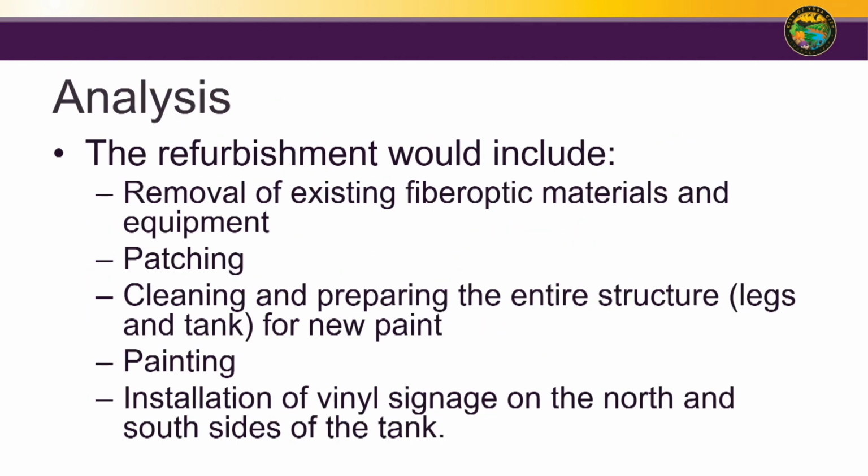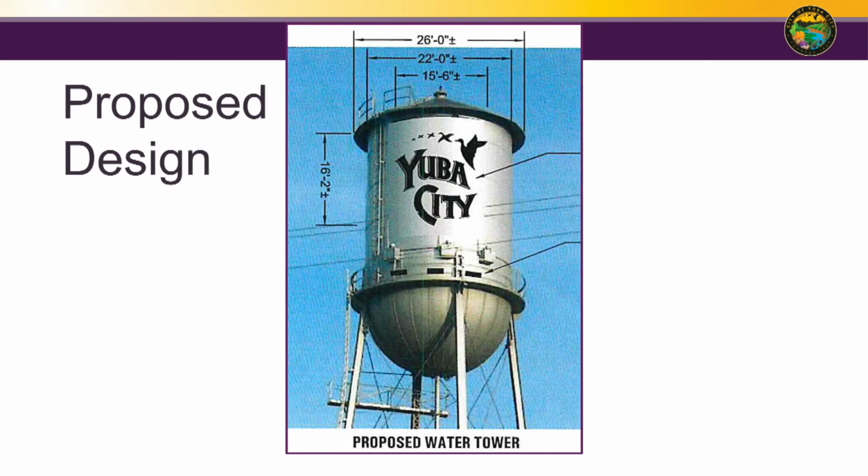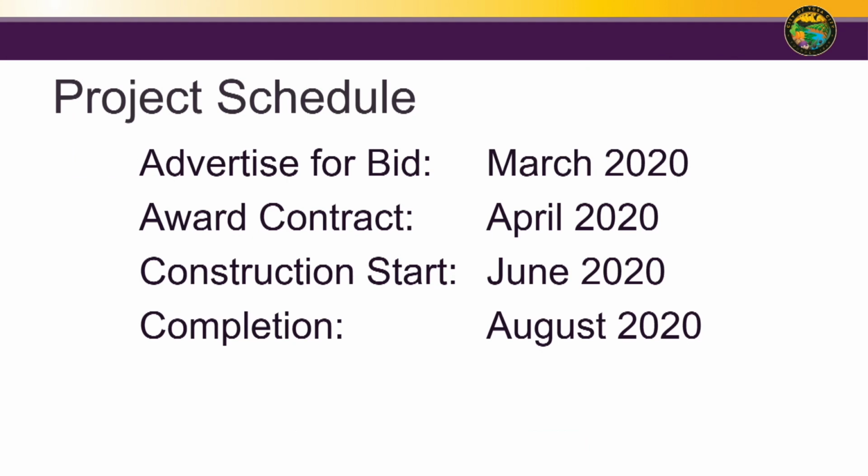So the proposed project includes removal of the existing fiber optic materials and equipment, patching, cleaning and preparing the entire structure, the legs and the tank for new painting, and then as an add alternate to the bid, we're going to bid the installation of vinyl signage on the north and south sides, signage that looks like this. If council approves authorizing to bid the project, we would advertise in March, award the contract in April for painting over the summer.